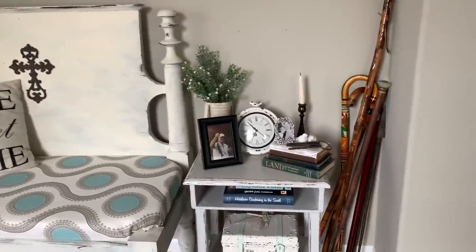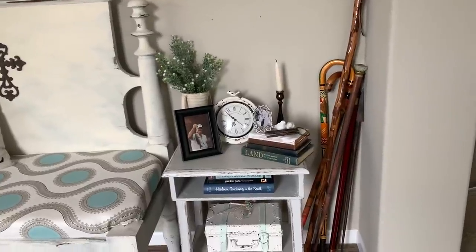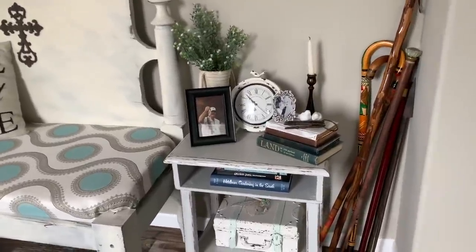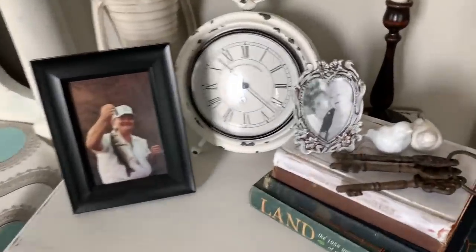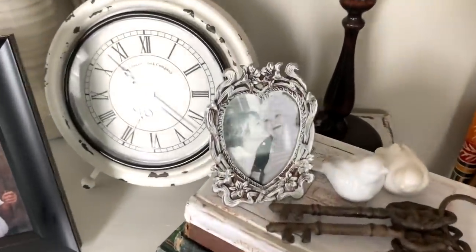This is my little memory corner, kind of, I guess. This is my dad, who passed away about 3 years ago now, and my grandmother, who I absolutely adored.